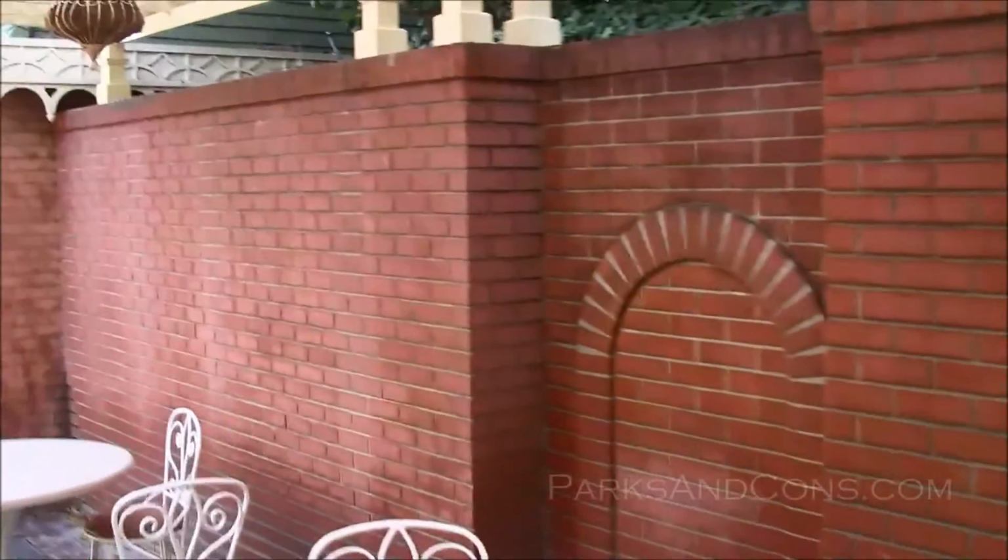But again, kind of hidden off the beaten track here. There's very few people we know that we go to the park with, again, that are frequent pass holders that actually know about this spot, so that may help you out.